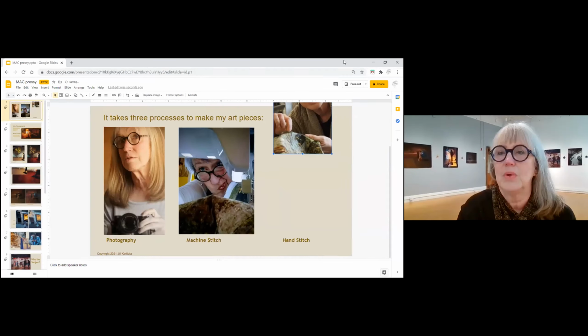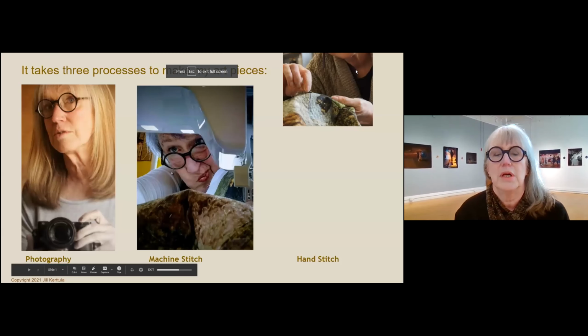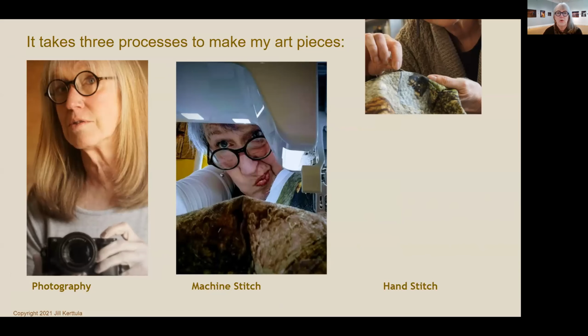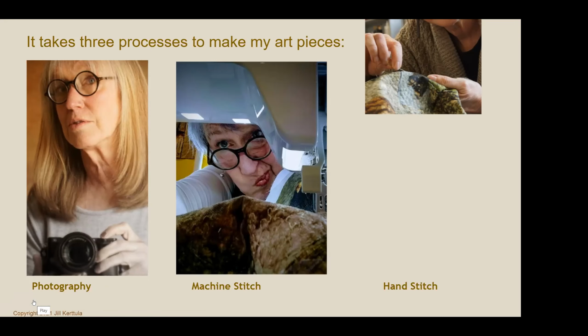I'm going to do something a little different this time. I give a lot of talks about specifically what kind of techniques I use, but this time I'm going to make it a little bit more general. Because there might be people on here that know nothing about stitching, I'm going to try and make this a combination of art and stitching. It takes 3 different things to make my art pieces: I do my photography, I do machine stitching, and I do hand stitching.